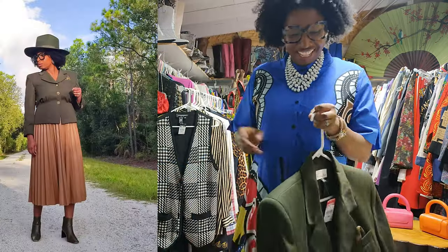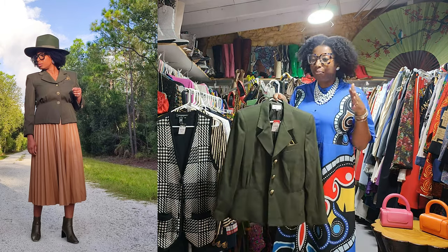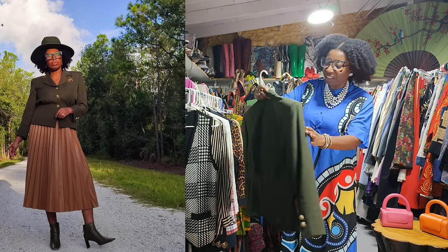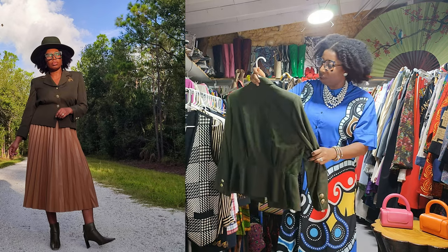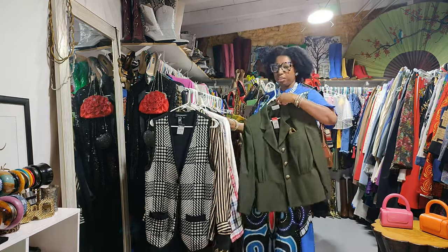Oh, loving this. This is so chic. I mean, the shoulder pads on point. The golden buttons on point. Everything is so good. Made in Taiwan. Gorgeous. So, like I said, go thrift, sis.